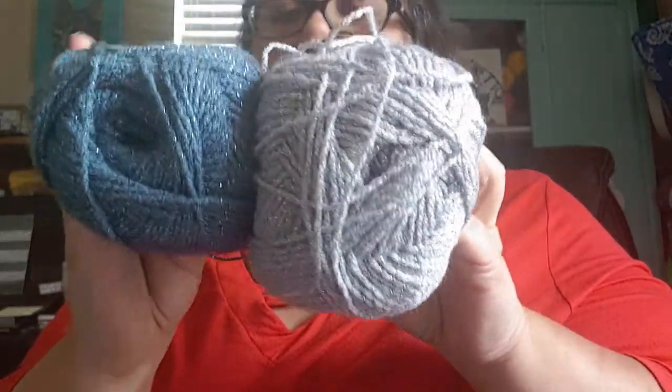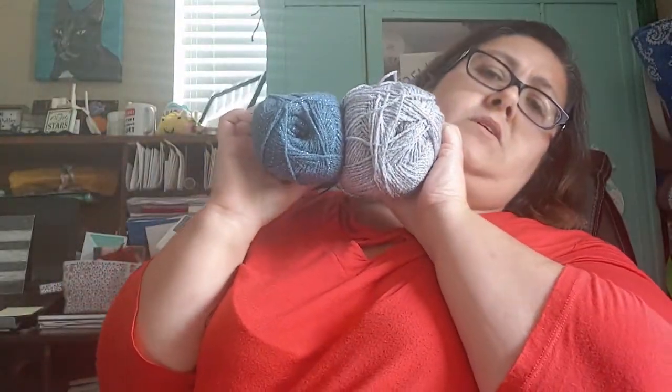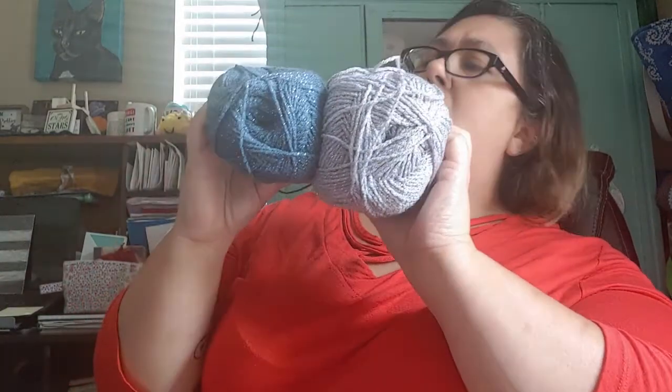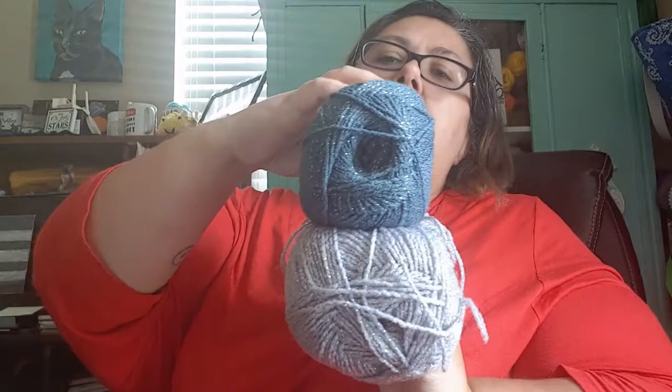Now I got some of this in a purple color, so I'm going to show you both of these. I got one in this blue. This is showing up a little bit darker than it is in person. It may be the red on my shirt. I don't know if I'm making it. Nope. Okay, well, anyway.